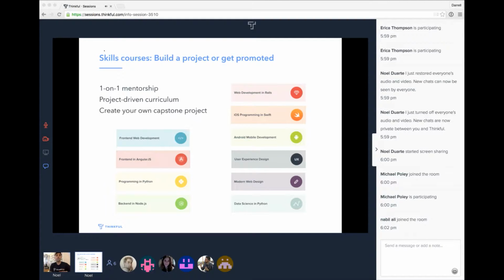So I wanted to first start out by discussing the individual course offerings that we have here. These are the course offerings that you saw online that may include things like front-end development, Ruby on Rails, learning how to build an application for an iPhone or an Android device, or even things like data science. These courses are specific in that they're meant to teach you a skill.